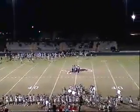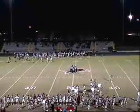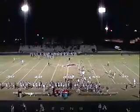I believe, if I'm not mistaken, Central deferred. They won the toss in the first half and deferred to the second half, so it looks like they're going to receive the kickoff for the second half. Cavaliers will be kicking off, moving from left to right.